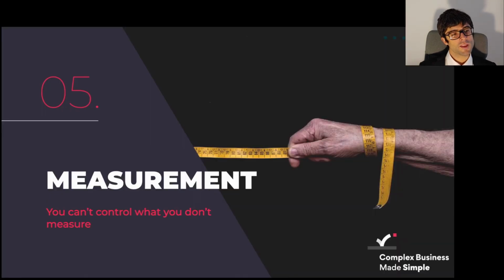Good. And here we are on the last section, measurement. It's very important as well, maybe not as important as communication, but it definitely doesn't have to be an afterthought. It's one of the things that needs to be done or must be done on the side.